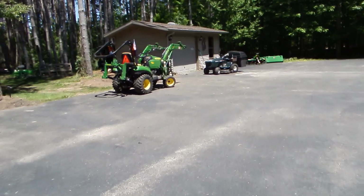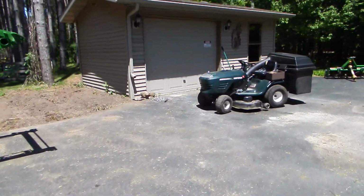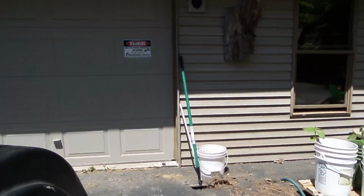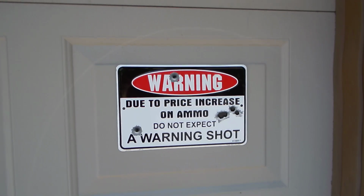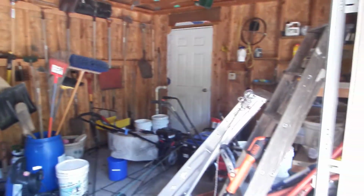And then we've also got the small, I guess we'll call it a tool shed, garden shed type thing, whatever you want. It's just basically a mess too, because I shoved everything in here. But it'll have all our fuel, garden tools, things like that once I'm done.